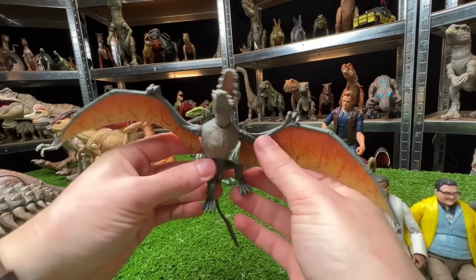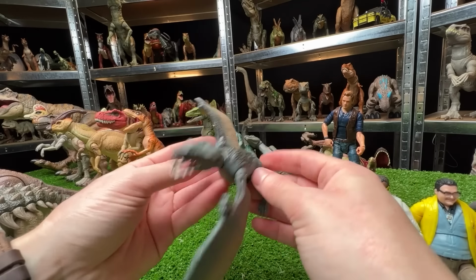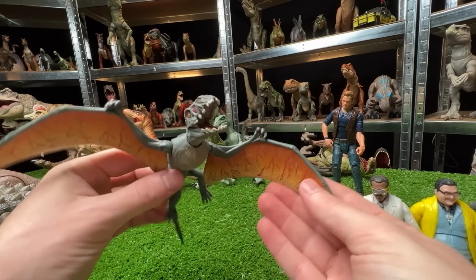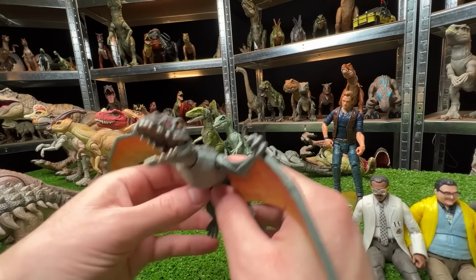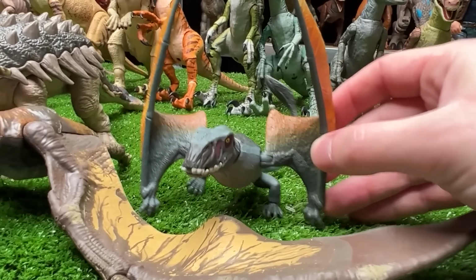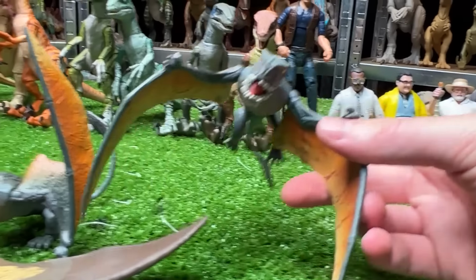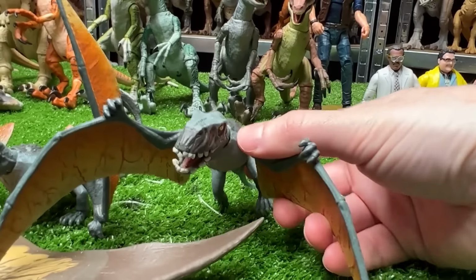And here is the other Dimorphodon. This one is in an open-winged flying pose. It's got some pretty cool shading along its back and along its wings, and you can pose basically every part of its body too. Now let's set these two down next in line. First the standing Dimorphodon, and then the open-winged flying Dimorphodon.